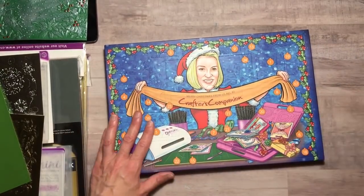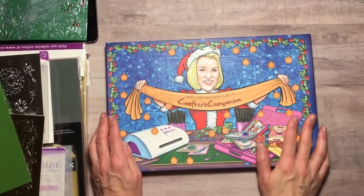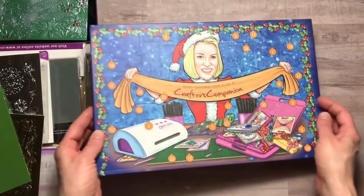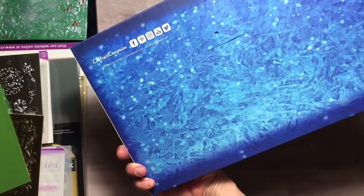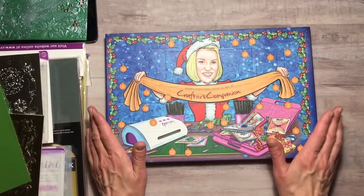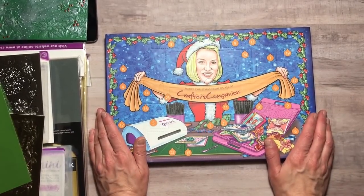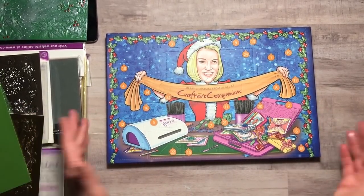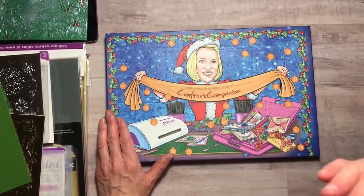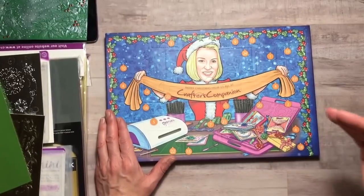So during the whole crafters thing in October, this is the lady from Crafter's Companion. She's on the box. Again, I don't know her name. But she created an advent calendar of dies. Of dies. Can you believe it? And can you believe I have been waiting since October to open this thing and I still haven't?